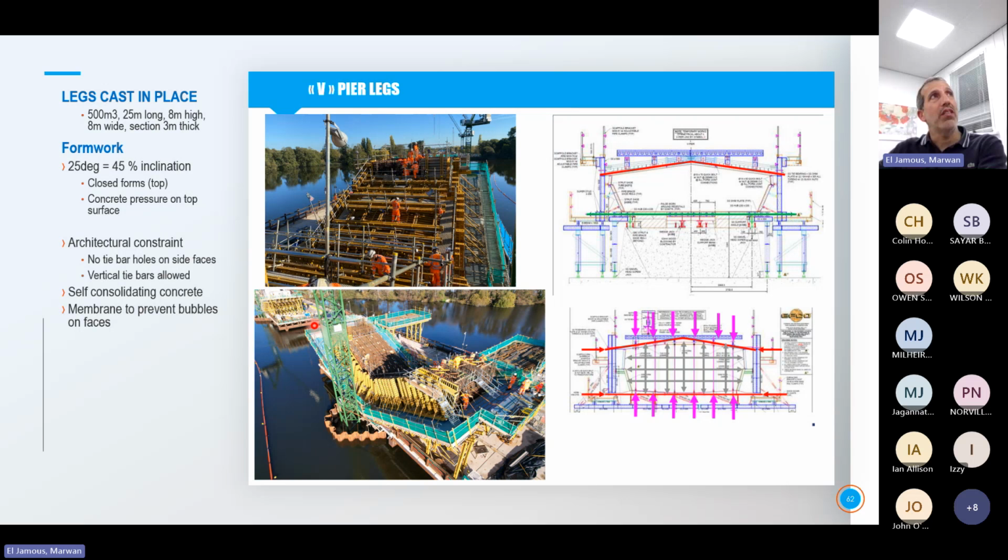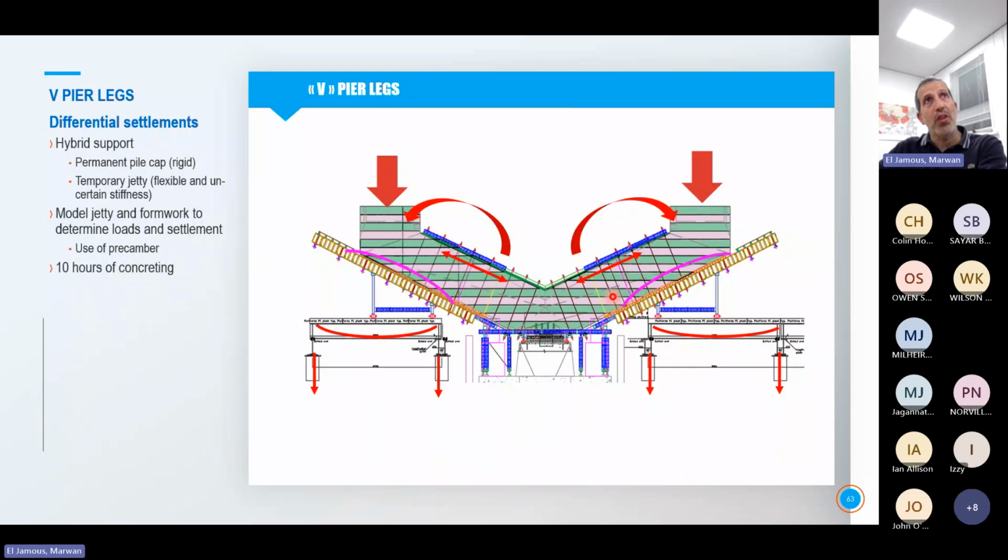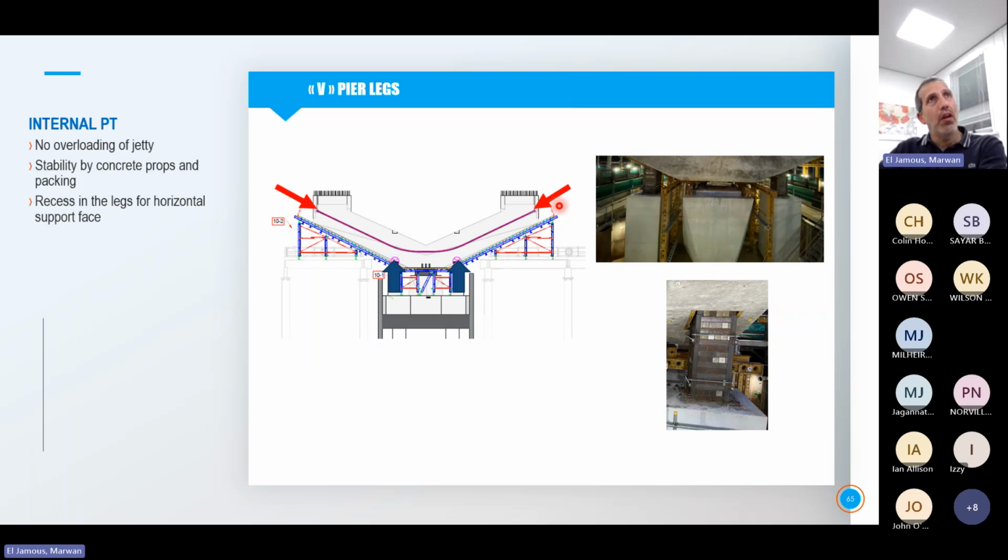So see here the formwork, everything here was poured, let's say, in two stages. The first stage is this one here, and then on top there is only the segment that comes on the second stage. So quite massive concrete. It had to be done over the temporary jetty, so a lot of subjects of differential settlement and self-support of that structure, which required as well to have internal post-tensioning inside the V-pier to keep that shape together when we de-prop the shutter. So after casting that V-pier, we stress six cables of post-tensioning that are going through the V-pier before the prop shutter can be struck off.